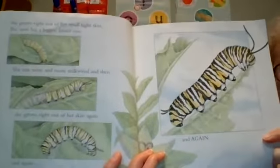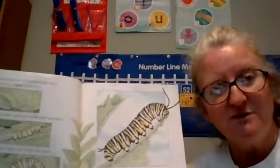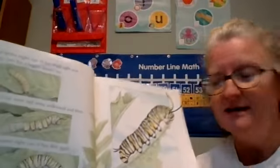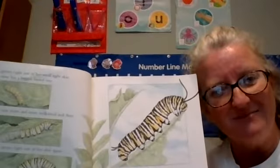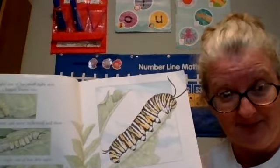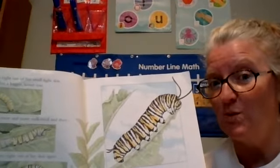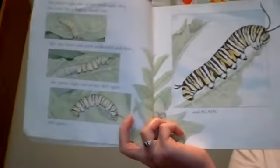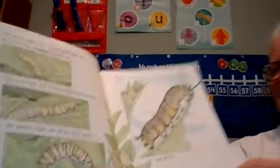How neat is that? Ozzy's mommy was sharing with me, she has a milkweed plant in their yard, and she was sharing the caterpillars on her milkweed plant. And she's going to be showing us when they turn into butterflies too. So that's pretty neat, isn't it? This book goes right along with Ozzy's house.